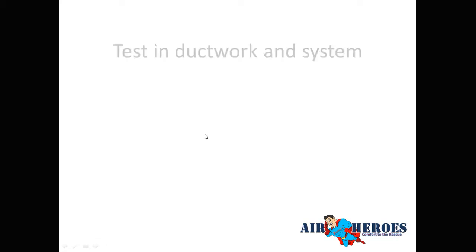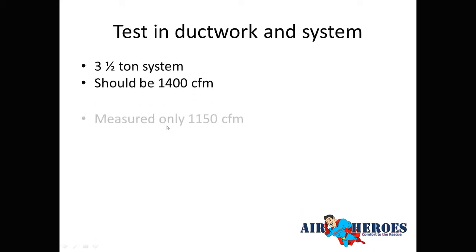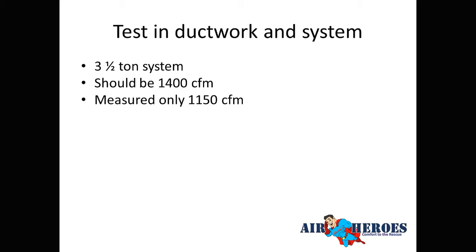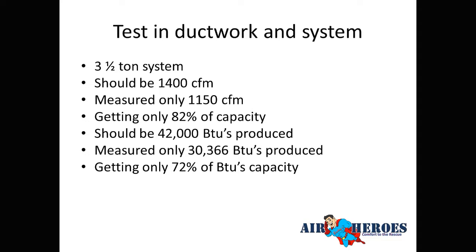So when I go out there, we'll do the test and we'll test the ductwork in the system itself. And this is what we came up with. So it was a 3.5 ton system, should be 1400. We measured 1150. So again, we're missing 250 CFM. And we're getting only 82% of capacity. In other words, the airflow is only giving you 82% of what it should be able to give you. So they're losing that in the system. Should be giving you 42,000 BTUs produced, but we're only getting 30,366 BTUs, so that's only 72% of capacity. So a quarter of their cooling is just not getting into the house.